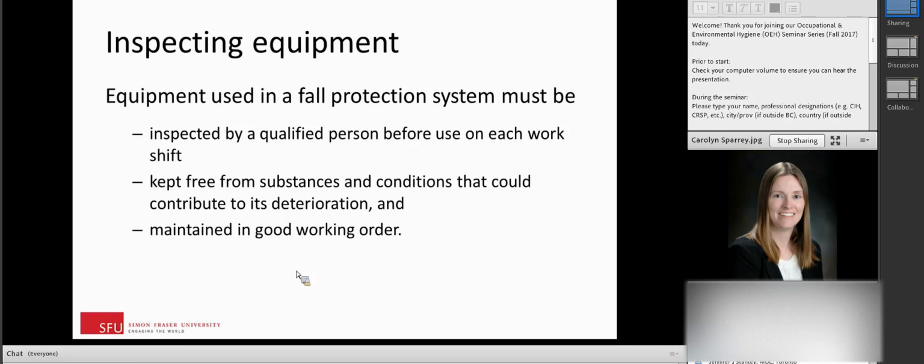And so what we wanted to do was start to look at specifically what these meant and what their implications were. So what does it mean to be free from substances and conditions? What if they're not? And how does that affect the performance of the lanyards?